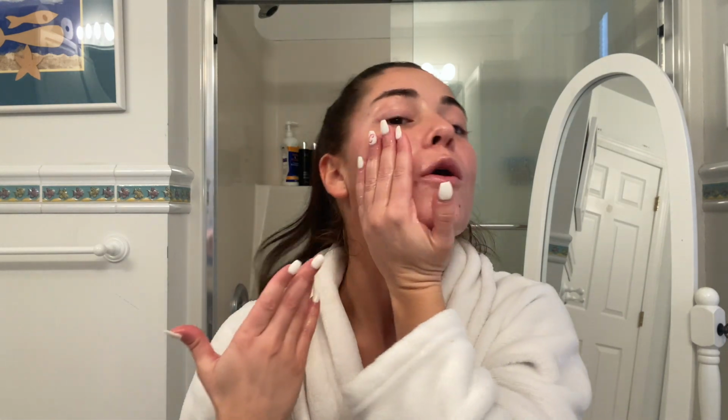Also, my favorite part is when you oil cleanse for longer, you can actually start to feel your oil beads, is that what they're called? I don't know. They come out, and you can feel them in your hand, which is like the most satisfying thing ever. But yeah, so I just keep rubbing this. I always bring it down to my neck, and just really rub it in. I'll rub my temples and everything.